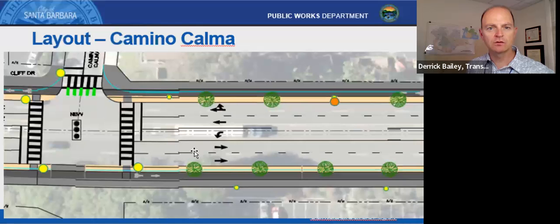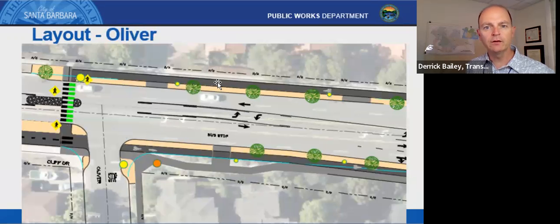Continuing on west down the corridor, this is the Camino Coma intersection. That's where the new traffic signal will be at the west end of the shopping center. Again, the light gray is the sidewalk. The dark gray is the raised bike lane. And again, parkways with trees. And when we get over to Oliver, again, that raised bike lane, if you're a cyclist, then you would cross back over and back to the two-way bike path that would continue out to the roundabout and to the beach.